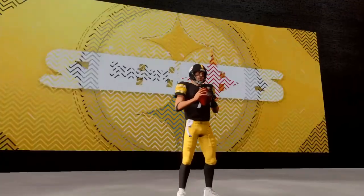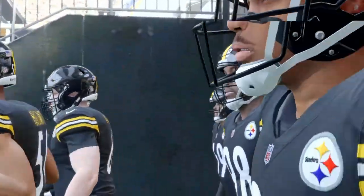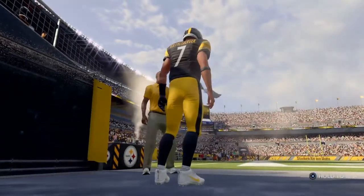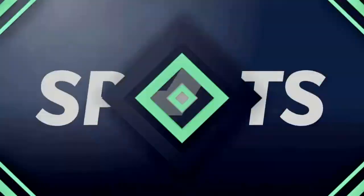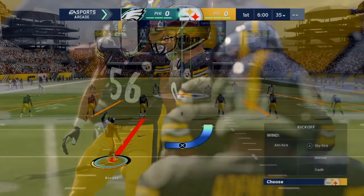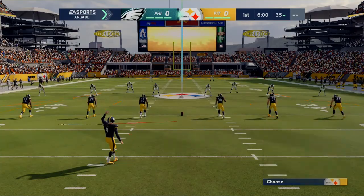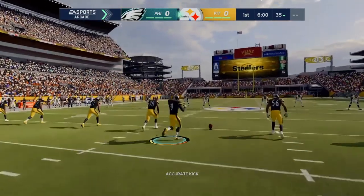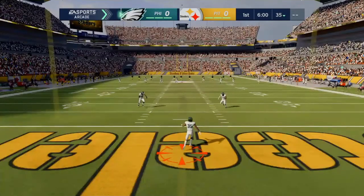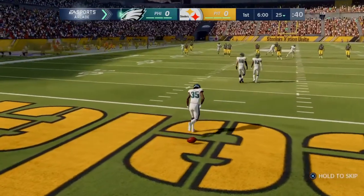Today, from Heinz Field in Pittsburgh, this is Madden NFL 21. The National Football League brings us to Western Pennsylvania and Heinz Field in the Steel City of Pittsburgh. Straight ahead, we've got a good one on tap between the Philadelphia Eagles and the Pittsburgh Steelers.